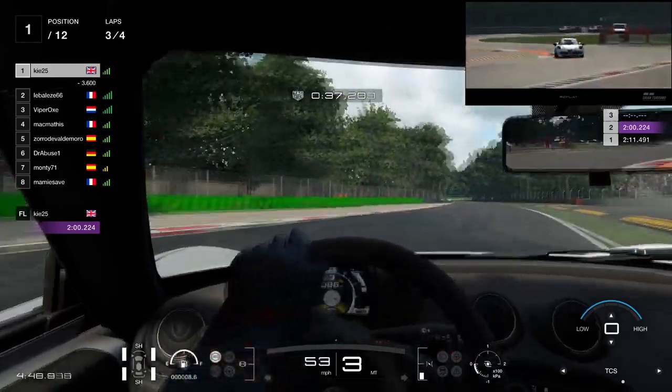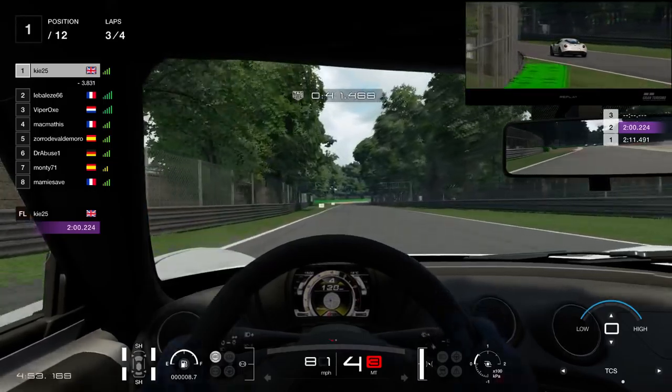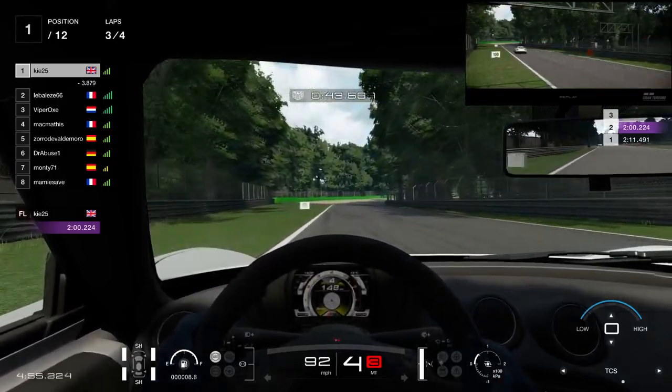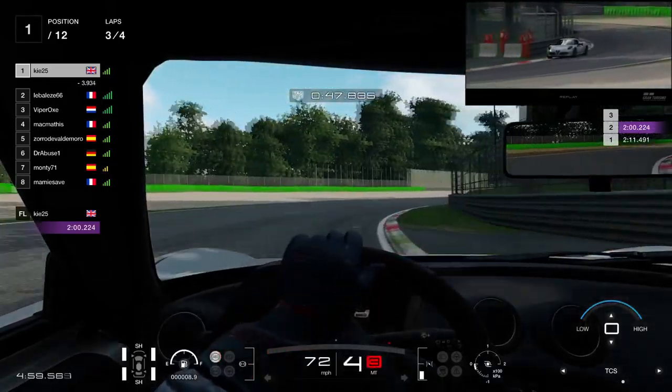It took me about 2-3 laps. First lap I lost it completely there because I just chucked it in. Wasn't expecting the car to be as loose as that, but once you got used to it, just being gentle with the steering inputs, it was fairly easy to get used to it, and I really did enjoy driving it.